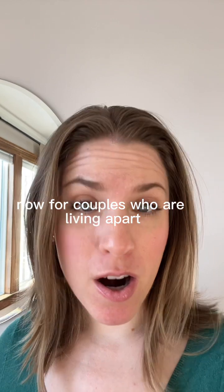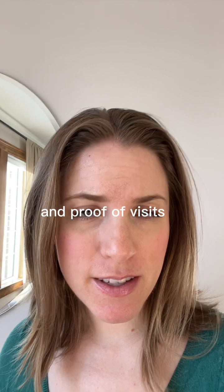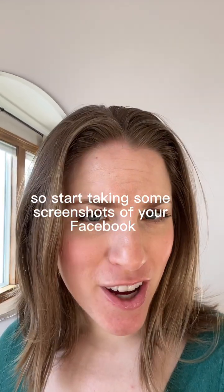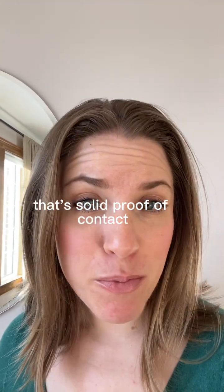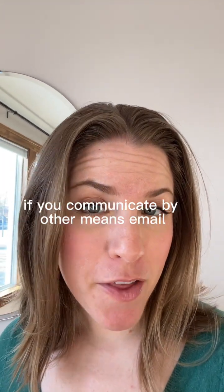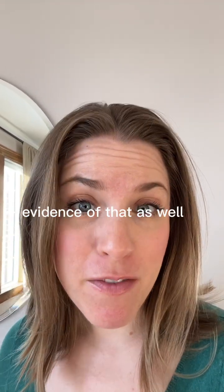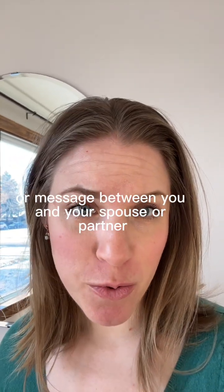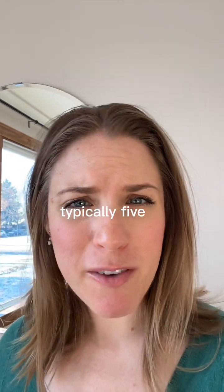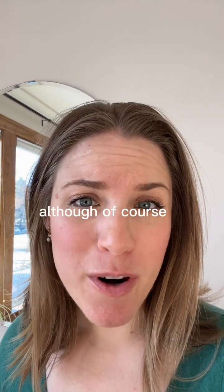Now, for couples who are living apart, the government wants to see proof of contact and proof of visits. So, start taking some screenshots of your Facebook Messenger conversations and your text messages. That's solid proof of contact. If you communicate by other means, email, phone calls, video calls, etc., you're going to want to provide evidence of that as well. Now, you don't need to include every conversation or message between you and your spouse or partner. Typically, 5, maybe up to 10 tops pages of evidence will be adequate, although, of course, it really depends on your personal circumstances.